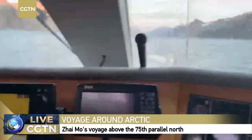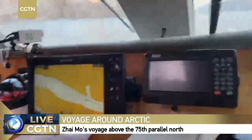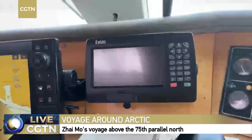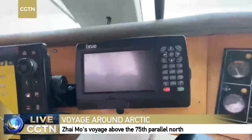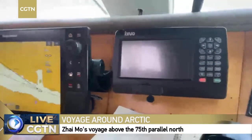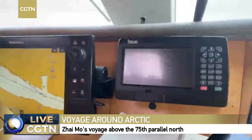you're entering into the northeast passage of the Arctic Ocean. So the biggest challenge, so first we were entering into a narrow space. So now we are in the Greenland area. And also we are suffer from the strong wind. The highest scale is 64 scale.